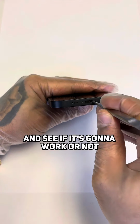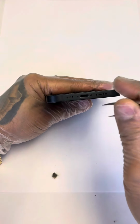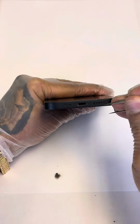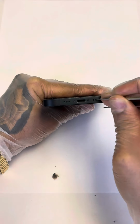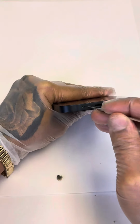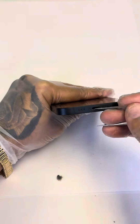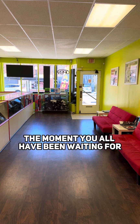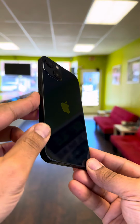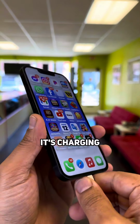Let's clean the charging port and see if it's gonna work or not. The moment you all have been waiting for. Your phone is ready, sir. Look at this now. Can I get a wow? Of course you wanna see if it's working or not, right? Let's charge this now. Here we go, it's charging.